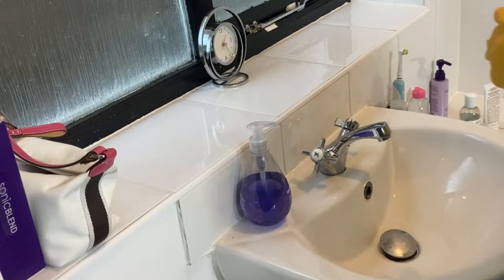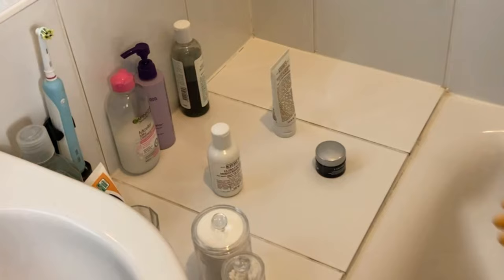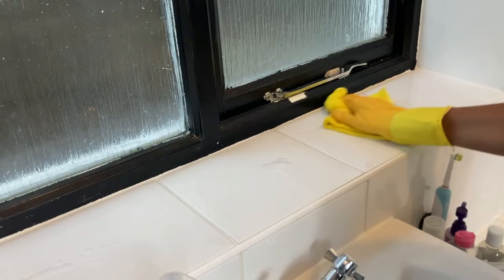Now, I like to start off with the cleaning down of all surfaces with the multi-purpose cleaner by just spraying all bathroom surfaces. To save some time, I tend to like to just move my toiletries to one side and spray. Then I begin giving all my surfaces a quick wipe down, putting my toiletries back as I go.